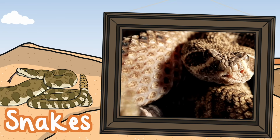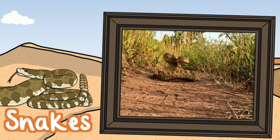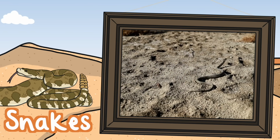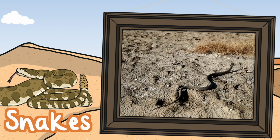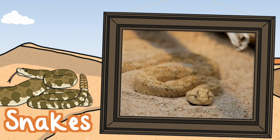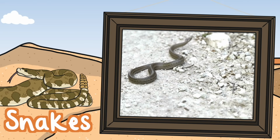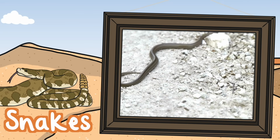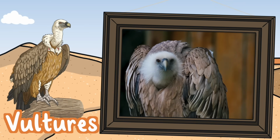Snakes. Rattlesnakes are the most famous of desert snake. They are extremely venomous. Copperheads and cottonmouths also live in the desert. These snakes are all pit vipers. They have 2 pits under their nostrils to detect heat. This enables them to hunt warm-blooded prey. The pits are so sensitive that the snake can detect prey and even determine the size of an animal in complete darkness.